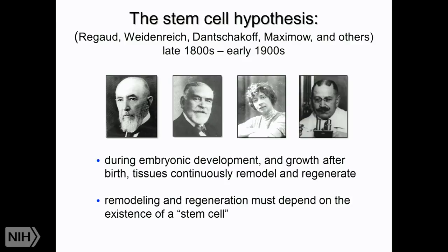It was put together by a bunch of really astute hematologists and developmental biologists working in the late 1800s and around the turn of the century in the 1900s, in particular Rigaud, Weidenreich, Danchikov, Maximow, and others. I'd like to point out that Danchikov, Vera, was one of the first women professors in all of Europe based on the work that she did in developmental and stem cell biology.